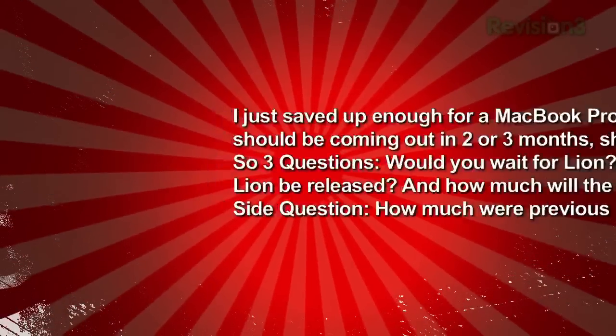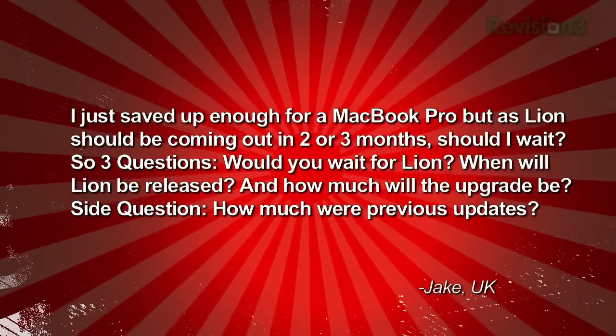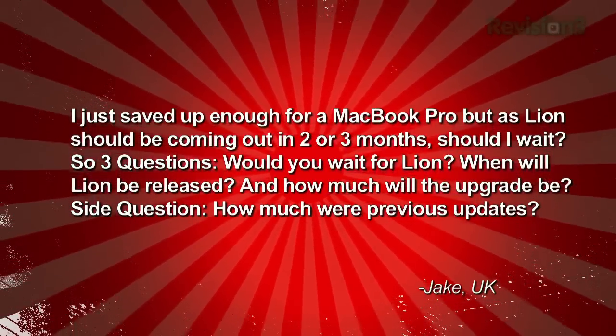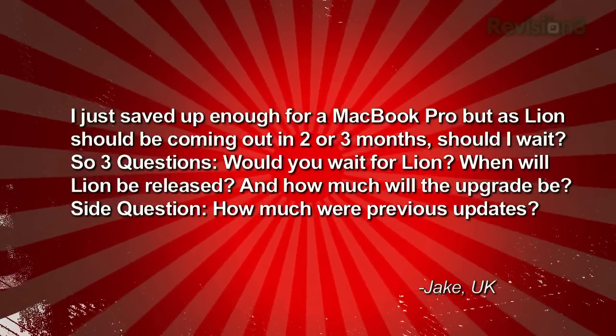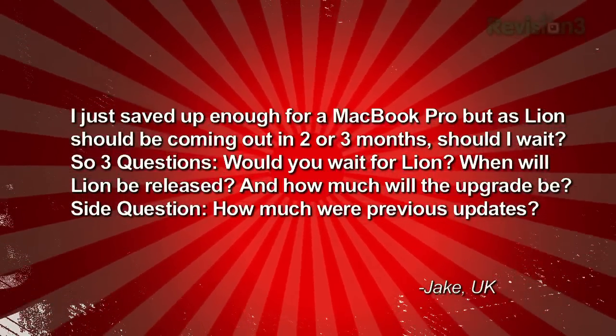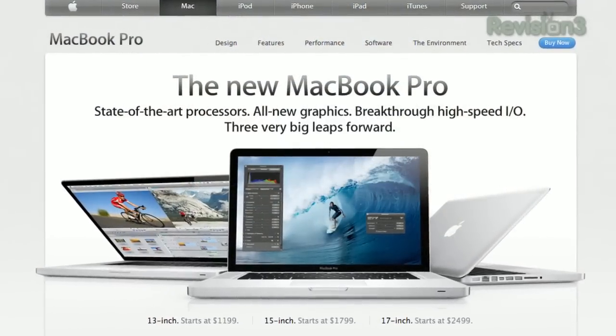Jake wrote in, I just saved up enough for a MacBook Pro, but as Lion should be coming out in 2 or 3 months, should I wait? So, 3 questions. Would you wait for Lion? When will Lion be released? And how much will the upgrade be? Side question, how much were previous updates? Jake in the UK. Yeah, if you need a MacBook Pro right now, then just buy one right now. Don't wait because of a software update. MacBooks just got a refresh recently, so it's probably a pretty good time to buy.